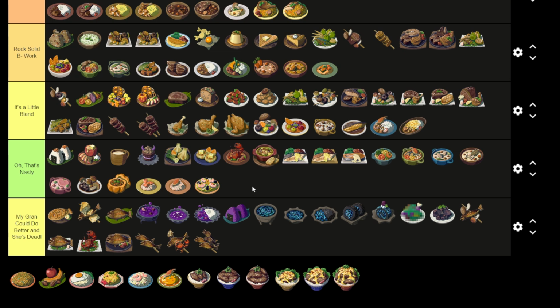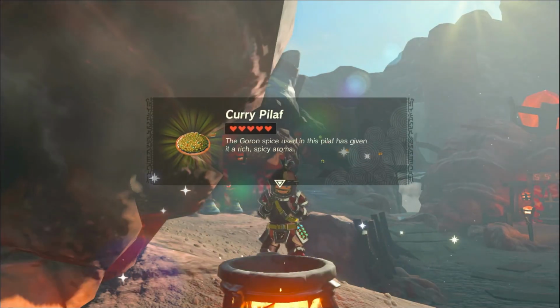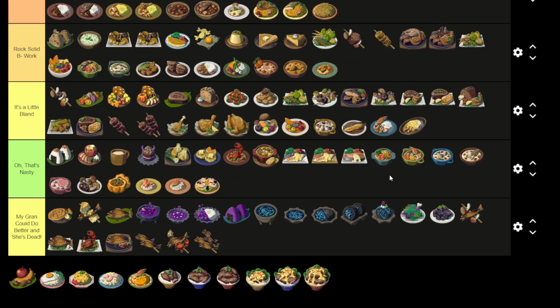It does have the butter and the salt and the rice, so it's not just like fish on a stick. So yeah, you'll go in... Oh, that's nasty, but that still doesn't feel very fair. It's not. Curry pilaf. Now that could be really good, and depending on what spice it is, I think I'm just gonna say yum. That sounds good. Also looks like fried rice, so can't go wrong there.